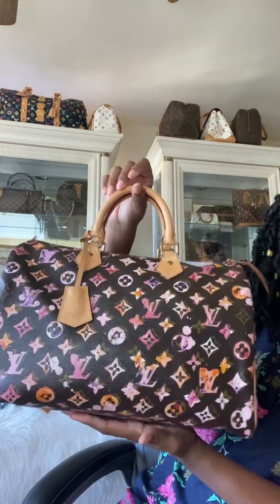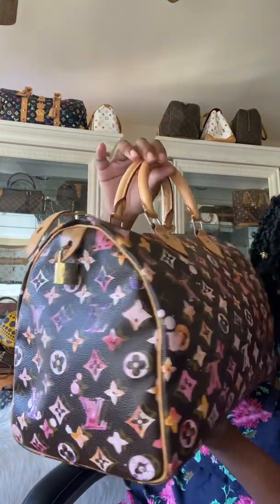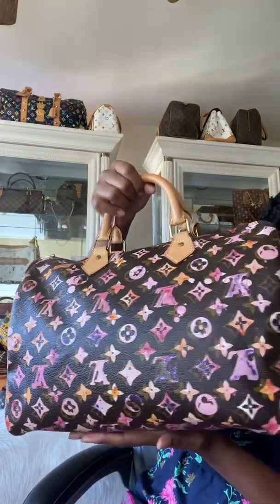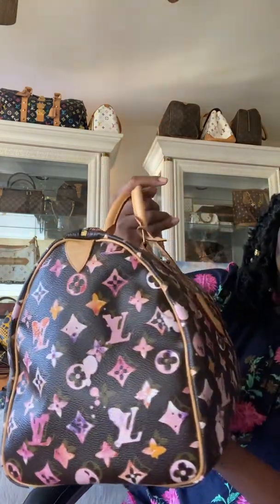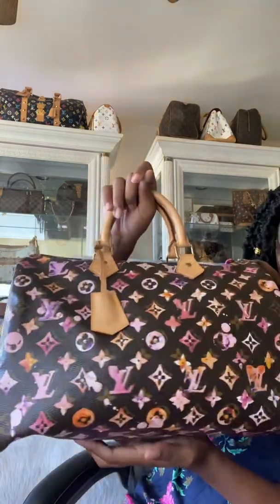We're going to start this out with a bang since this is our last part, and we're going to start with one of the ultimate unicorn bags, and it is the Louis Vuitton Sprouse Aquarelle Watercolor Speedy 35. I actually purchased this bag this past summer, and as you can see, it is absolutely immaculate. This is the bag that I spent the most money on.